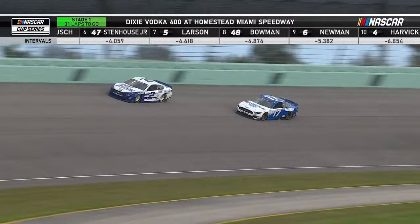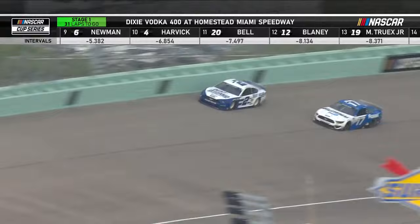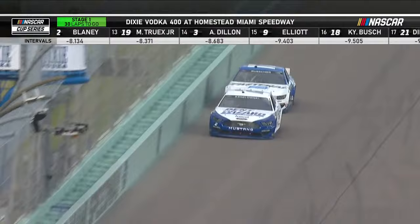Yep. If you're going on a racetrack like this, old worn out surface, Jeff, mile and a half racetrack, this is the bread and butter of our sport. If you're good here, you're going to be a force to be reckoned with every week.